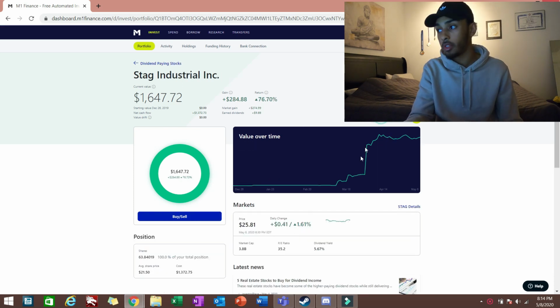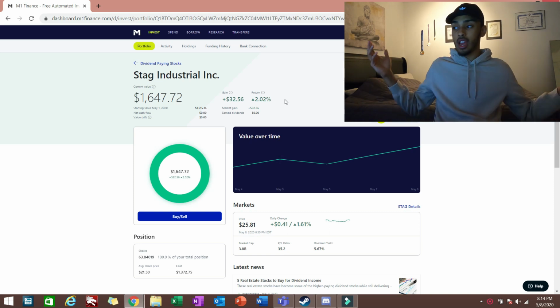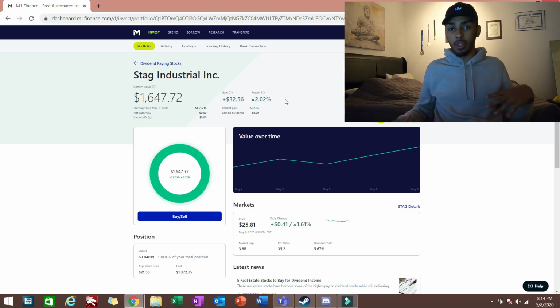This week we are up $32, a return of 2%, which honestly is not bad. Not the best week ever, not the worst week ever, somewhere right in the middle. So can't complain. We'll take that. Another dividend is coming up soon. Super happy about that. It should be a super solid amount. I don't know exactly how much it is, and I don't want to give you guys a crazy number, but I do think it's going to be pretty solid soon, so that'll be nice.